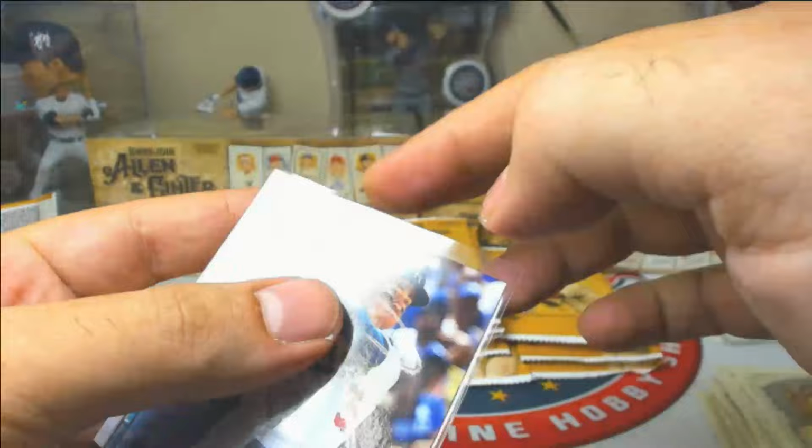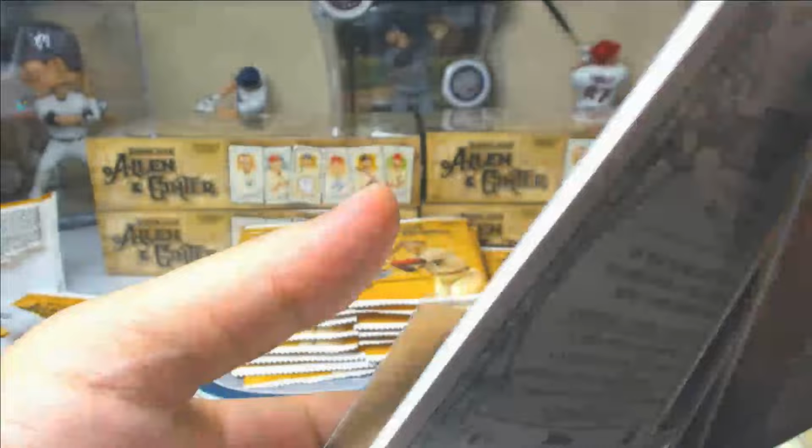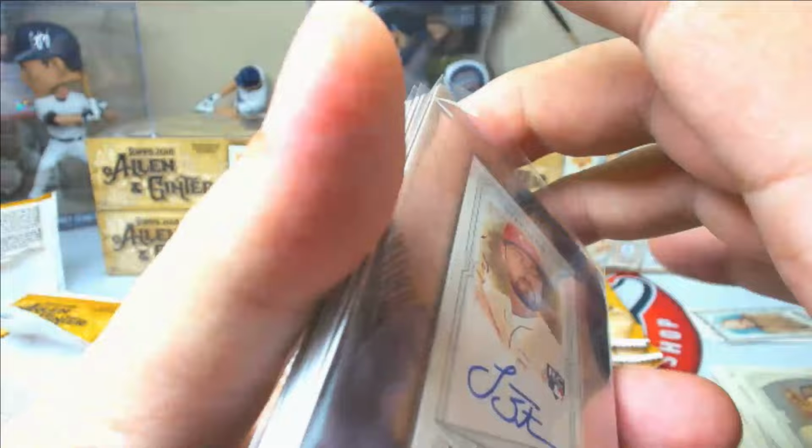Not too many autos so far. Get you caught up here real quickly on the main hits: Jackson Stevens, Sean Newcomb, Willson Contreras, Gary Sanchez rip card to 50, and John Benjamin auto on that. Main hits so far. On the mini side, I would say about two A&G back, no number minis are the top mini hits, I would say.